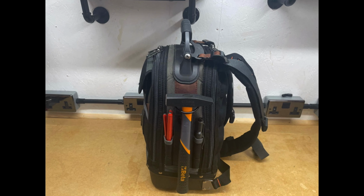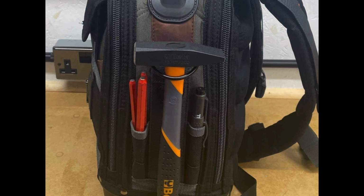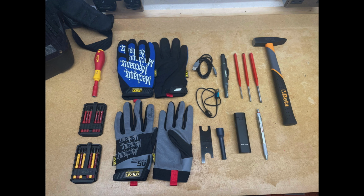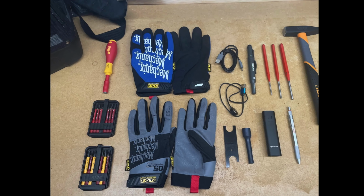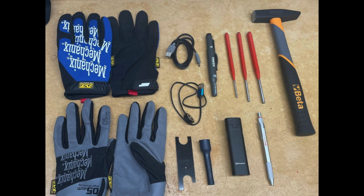We go to the next picture, this side. He's got a Beta hammer. It's a pretty big hammer that he's carrying around with him, along with some punches, and then looks like a tracer pencil as well. Then on this side, we've got the Weehaw driver. That's for all those blades. So he's got a couple different blades stacked on top of each other there. He's got the mechanics gloves. There's his punches. There's his Olight.